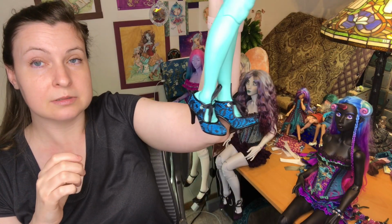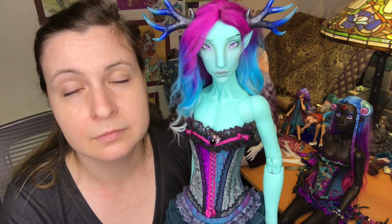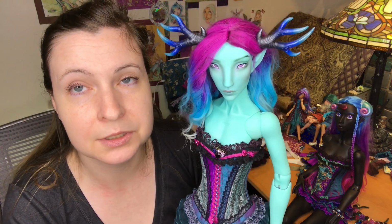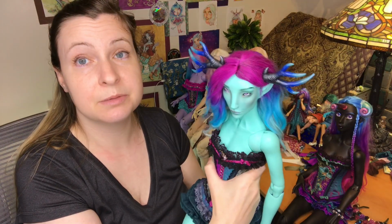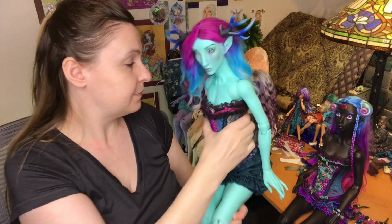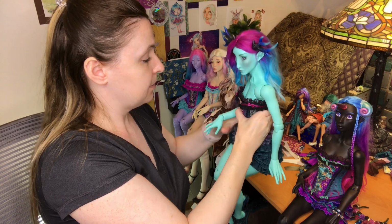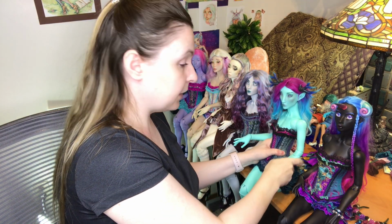She's wearing those Dalmore heels. Love her. She's a beautiful doll. I think she looks amazing. Her face-up is from the previous owner, Semiotic Kitten, I think is her name. Gorgeous girl.